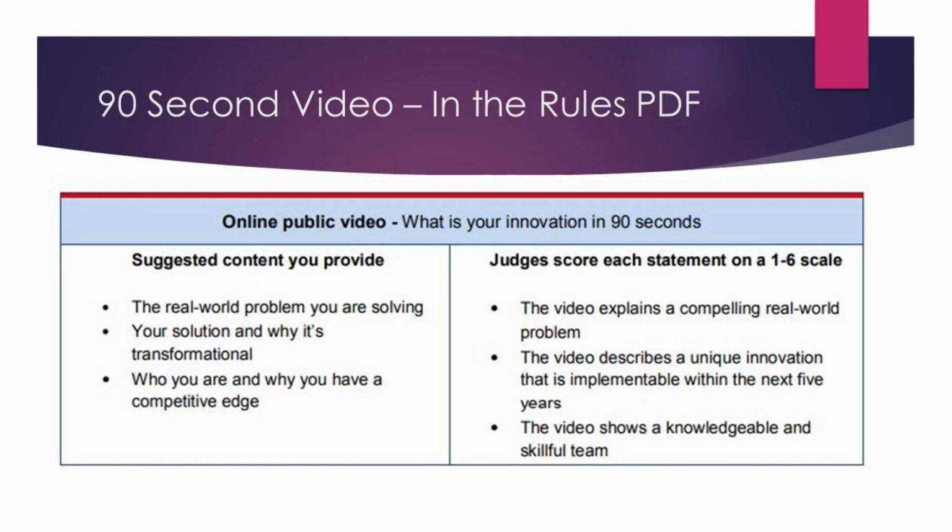So for these rules and suggested contents, this is all in the rules PDF that you'll find on the website, and I'm going to share the link at the end of this. So for example, you need to create a 90-second video. It's going to be online, it's going to be public, and it cannot be longer than 90 seconds.